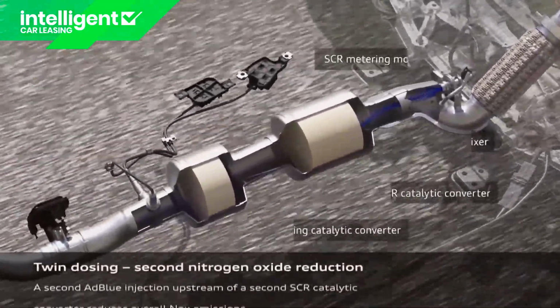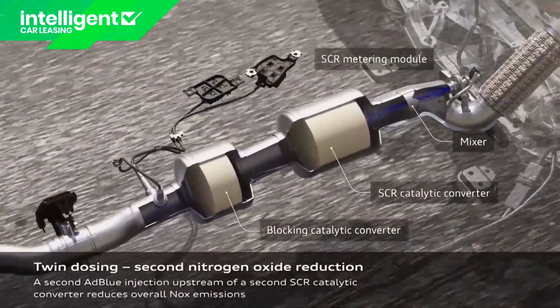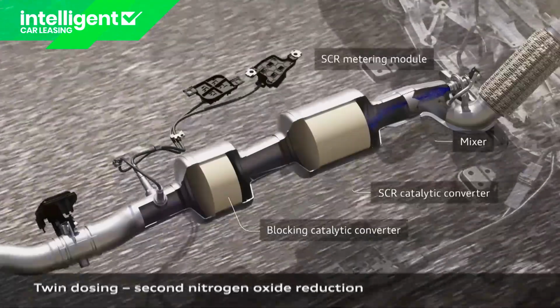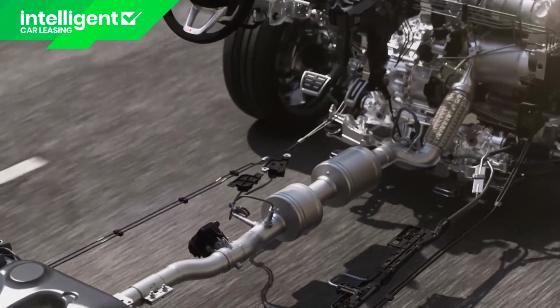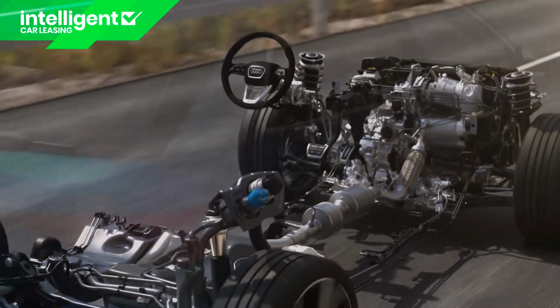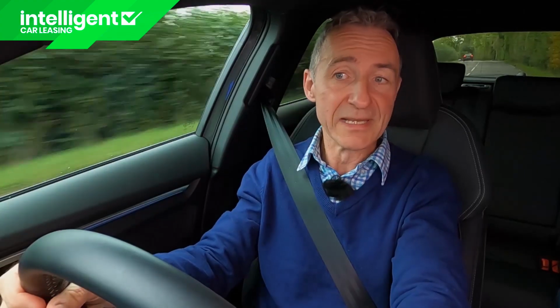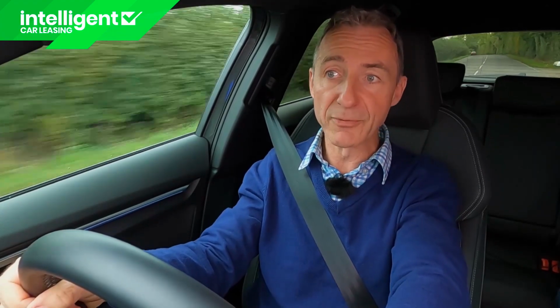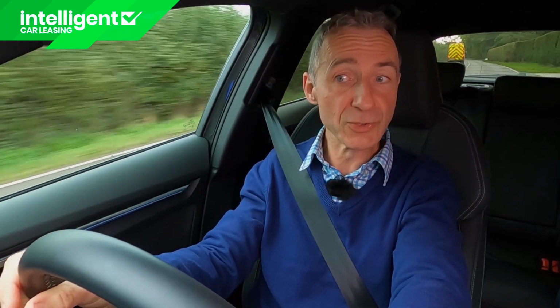With twin dosing, AdBlue is injected upstream of two SCR catalytic converters, which are arranged in series, with the result of considerably cutting emissions of nitrogen oxide. If you're still not completely convinced by that, and European governments certainly don't seem to be, then by all means limit your starting point in perusal of the A3 range to that mild hybrid engineering that we just talked about.